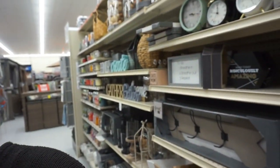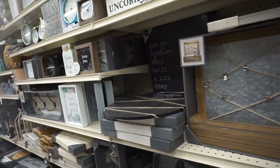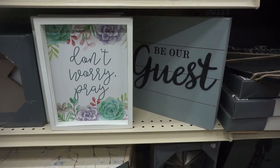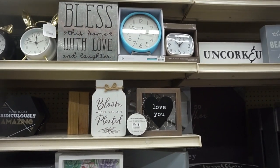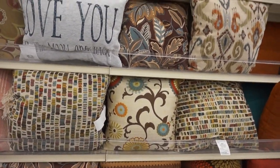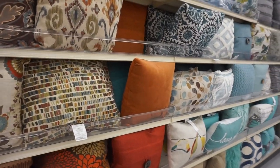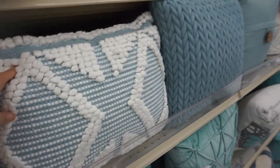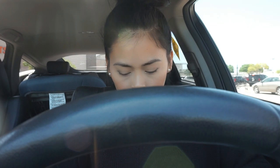So we are finally here at Big Lots and there's so many cute things here. So many cute pillows. Okay.